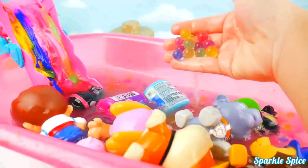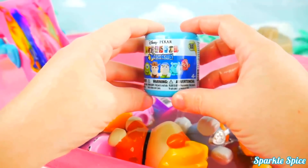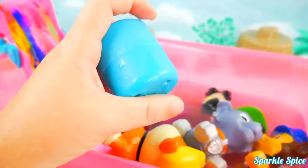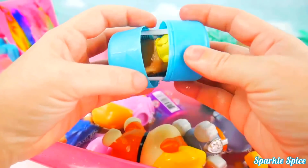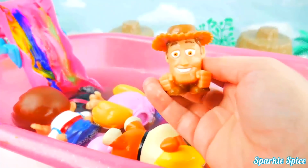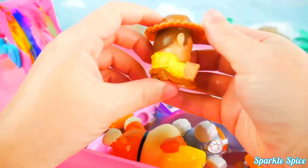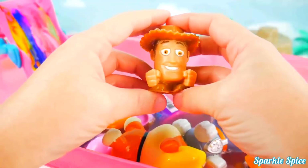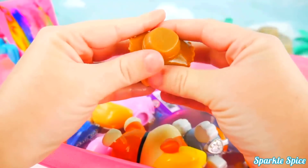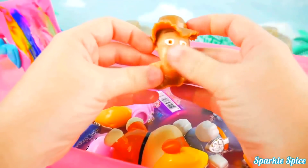There's more in here with all these Orbeez. What's this one? Oh, looks like it's a Toy Story mash-em. Can't wait to see who's inside. All right, here we go. Who's it gonna be? I'm so excited. Is that who I think it is? It's Woody. Oh my goodness, it's Buzz's best friend, Woody. I love the hat that he has on and his yellow shirt. How about we give him a squeeze? Whoa, sorry about that, Woody. Let's try to squeeze your hat. Oh, super fun to stretch. So cool.